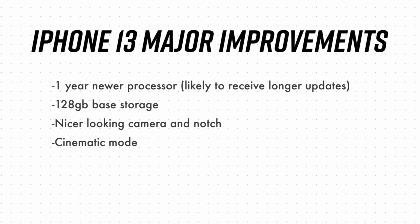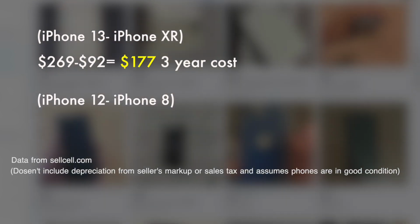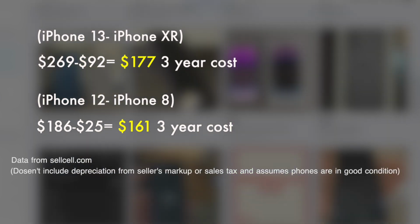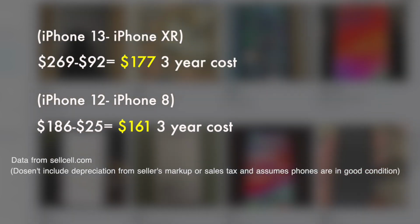So far, here's a list of improvements that the iPhone 13 has that are actually appreciated by most people, but I feel like there's one major thing we didn't cover here, and that's depreciation. Looking at the depreciation curves, if you subtract the difference between the iPhone 13's current resale price minus a 3-year-old iPhone, that gets you $177. You do that same math with the iPhone 12 to the iPhone 8, and that gets you $161. If it's really going to cost you $20 to $30 extra to use an iPhone 13 over the course of the next 3 years, why not just spend that extra money and use that?